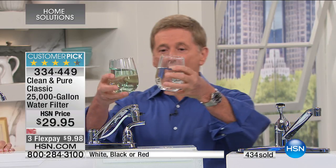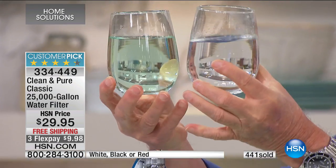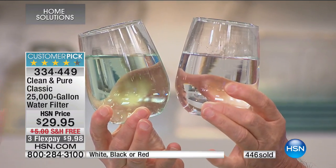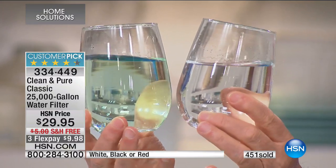You never, ever replace the filter with the Clean and Pure. That alone is a tremendous savings. And then you have the condition of the drinking water. Have you ever held up a glass of water by the window when the sunshine comes in? You'd see little floaties coming around. You don't see any floaties in there at all. Crystal clear. This is water that truly will make a difference in your life.